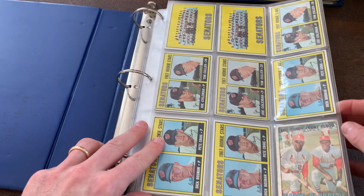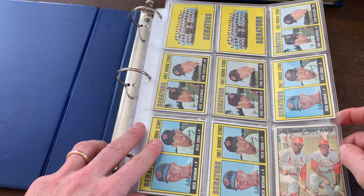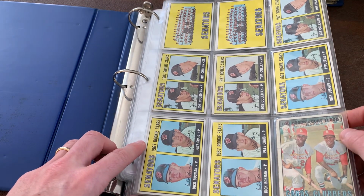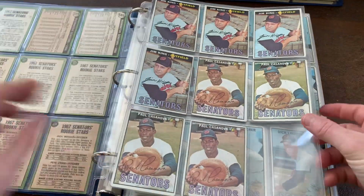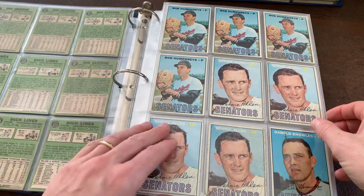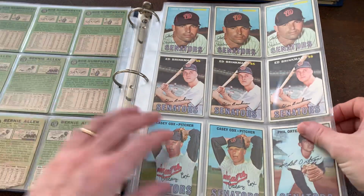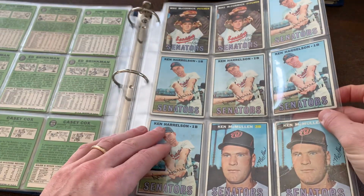And then, don't know why. You got the Senators in here, but I don't know why they put Lou Brock in there. We already saw that one, but that one's all banged up. But I was just looking to see if maybe any big names here for the Senators. Don't really think so. A lot of doubles, though.